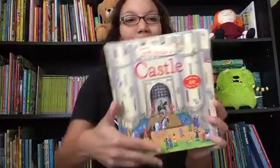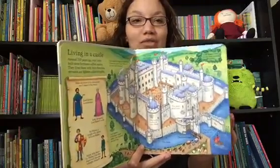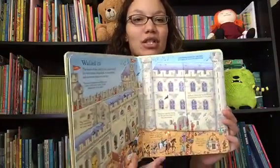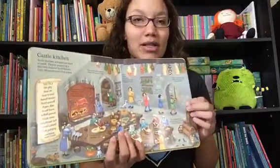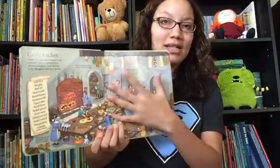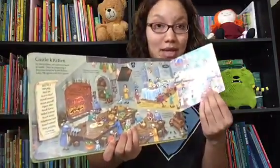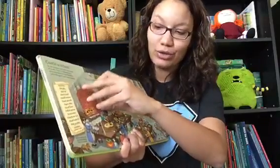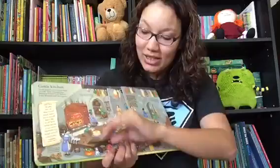We have a couple of fun flap books that are appropriate. Look Inside a Castle. This tells you all about medieval lives and how people lived in castles and functioned in them and the various roles of people within the castle. But the best part is all of the flaps. As you can see, every flap has even more information behind it, and every page has lots of flaps, some big, some little, and it's just fun to work through and discover all of the details this way with your children.